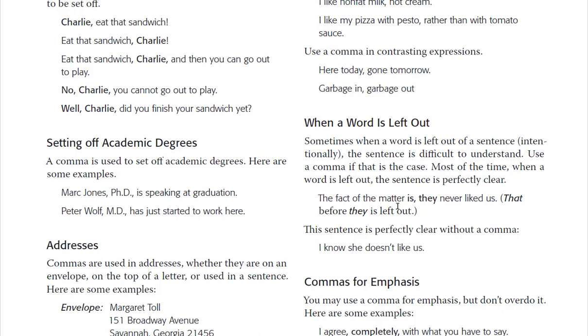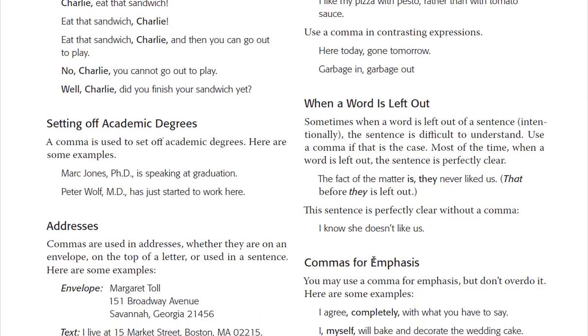The fact of the matter is, comma, they never liked us. That before they is left out. This sentence is perfectly clear without a comma. I know she doesn't like us.